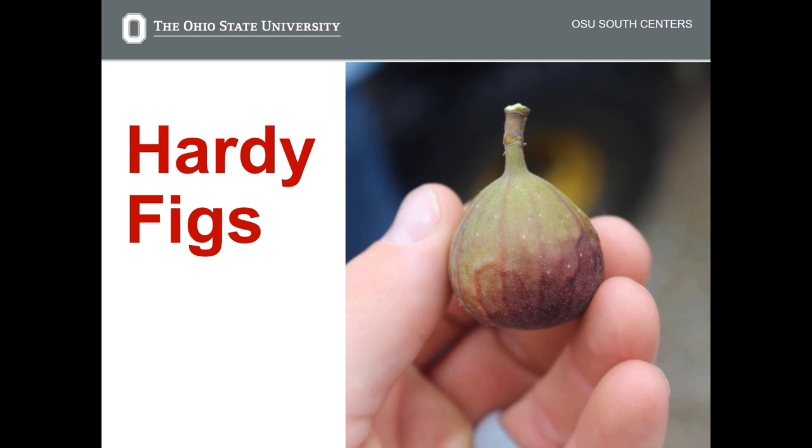This is a relatively small fig, you can see in reference to my hand there in the picture, but it's a pretty common size for the figs that we do harvest. There are some figs from the cultivar Brown Turkey that are quite a bit bigger. But this is a relatively average size.